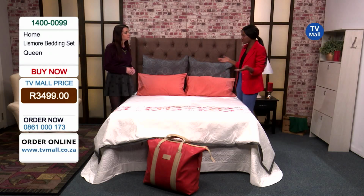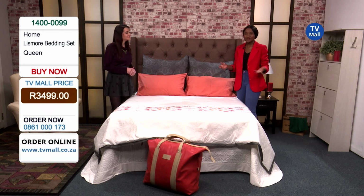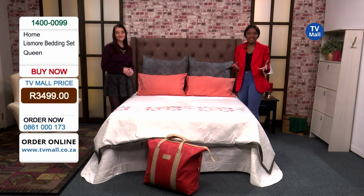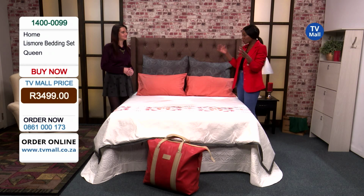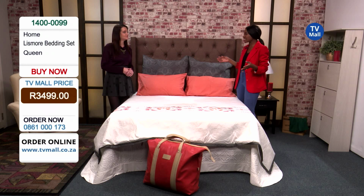And who would have actually put an orange pillowcase with the gray and with the white, like you said? So it's amazing to know that there's actually artists and designers who have the experience to put all these things together so that we can delight and actually enjoy something that looks this stunning.